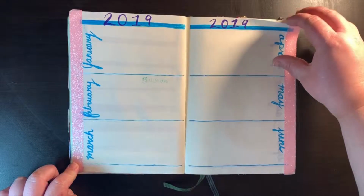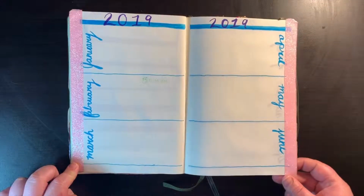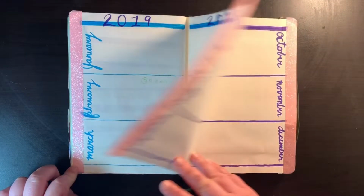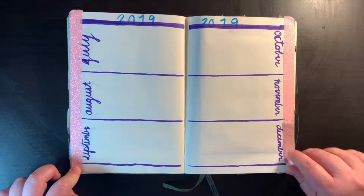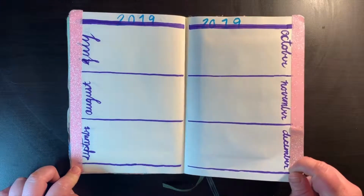And then the next pages I really don't like. I haven't really done much yet, but it's more of a detailed year in review. I started doing something, didn't really like it, so I kind of gave up on it. But I will probably go back and fix it.